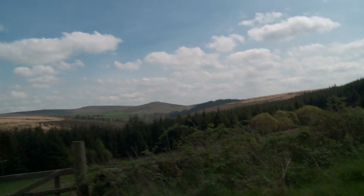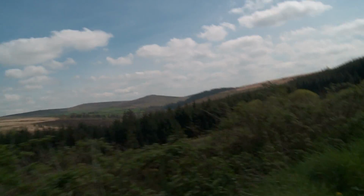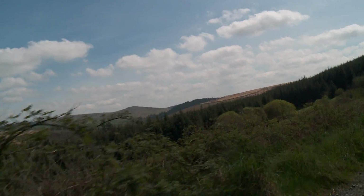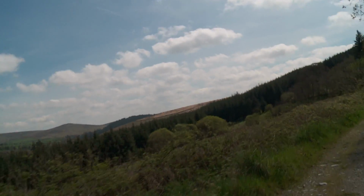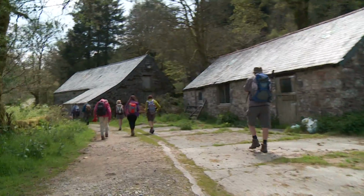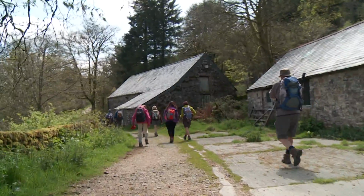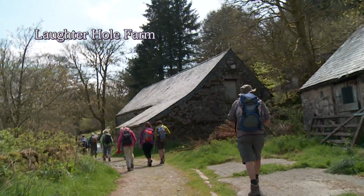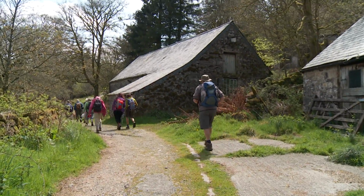You don't get very many days like today with the clarity of the air, so you can see for absolute miles. It's brilliant. We're so lucky. Laughter Hole Farm, and as far as I can tell, it's no longer being actively used, although there is a residential building close to the farm which seems to be still in use.